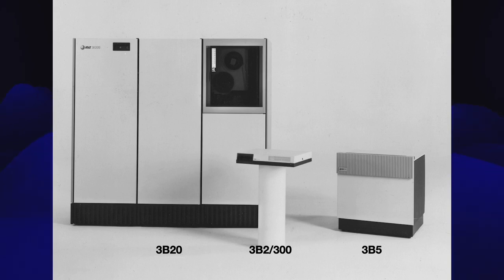And the 3B2 in the middle was, as I said, super micro. And that started at about $10,000 in 1984 dollars. And that was successful enough that you can actually still find them today. I have three of them.